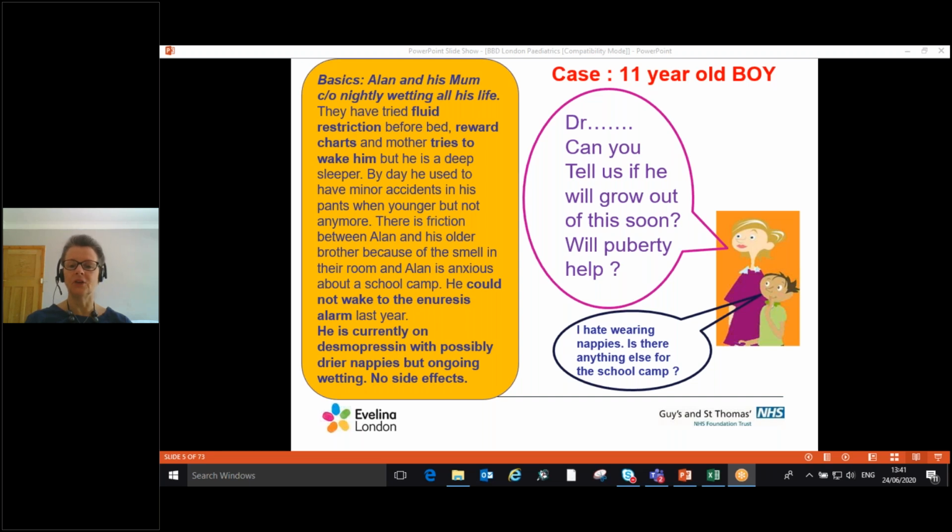Yes, perfect. Good. So he's been to his GP and he's on some desmopressin. And he's having some dry nappies, but he's still wet. Doesn't have any side effects. And mother also tried the enuresis alarm last year, and that didn't work because he couldn't wake. So these are common questions from mother. Mother just wants to know when he's going to grow out of this. Is puberty going to help? That's the big hope for mothers. And Alan's pretty monosyllabic, pretty embarrassed, and he just hates wearing nappies and wants to know what's going to happen for the camp.